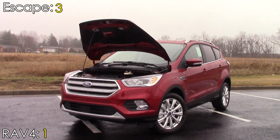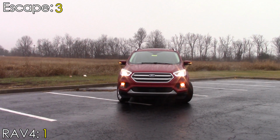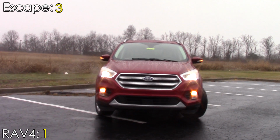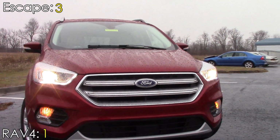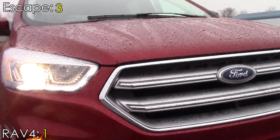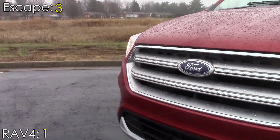Now let's move on to the refreshed styling and features. The first thing we are going to do is evaluate the overall styling of these 2. For 2017, the Escape underwent a major styling refresh, which changed the front end entirely. The new hexagon grille ditches the previous Ford Focus looks and brings it more in line with the other Ford crossovers. On the Titanium, you get this silver and chrome combination.